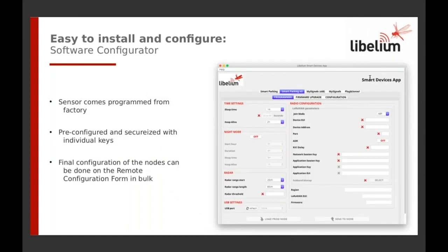Our smart parking solution comes already programmed from factory, and we just need to configure it. We provide a device application where the customer can configure the time settings, the night mode, and other parameters to get the configuration most suitable for their project.